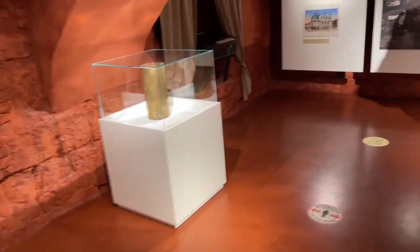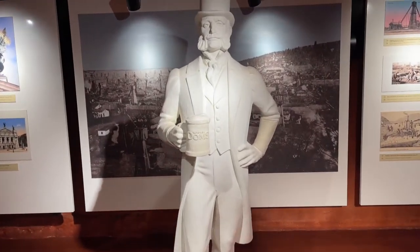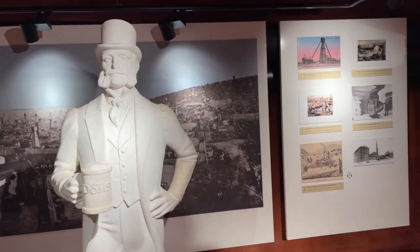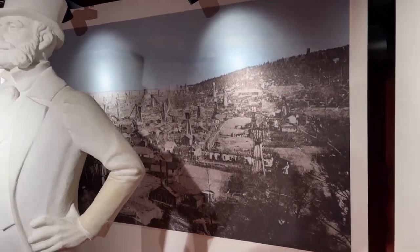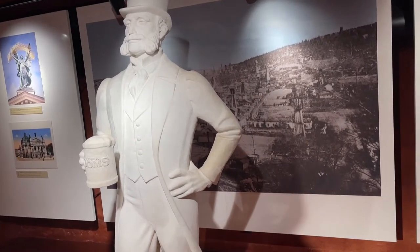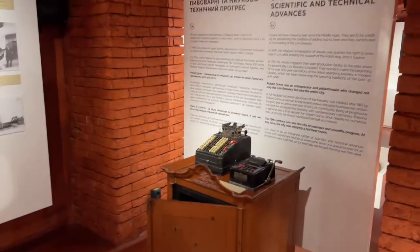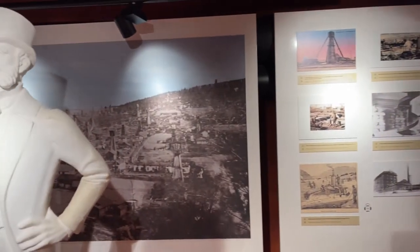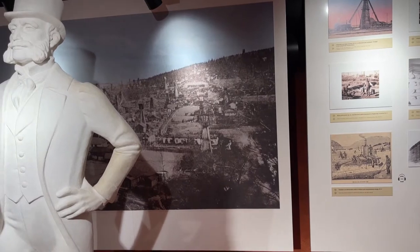Robert Dons is supposed to be one of the most famous owners of the brewery. He had German origin. He came here in the second half of the 19th century, but not for beer, but for oil. He was an oil magnate. He heard that oil is in the south of the Lviv region, so he found oil there and became rich. He invested money into the brewery. For 20 years he was the owner of the brewery.